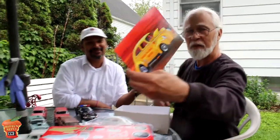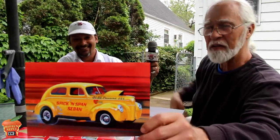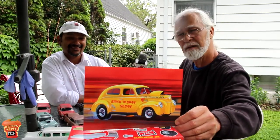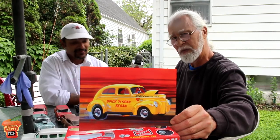Oh, wow, look at that. Oh, nice little picture. Then you get a beautiful picture of what the car would look like complete. So you can actually frame that, put it in a picture frame. Yeah, it looks good. That's beautiful. So that comes with the kit.